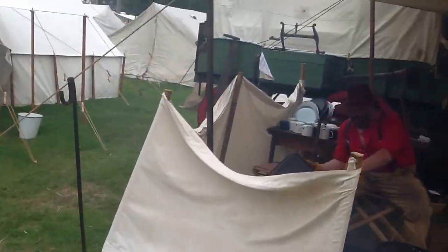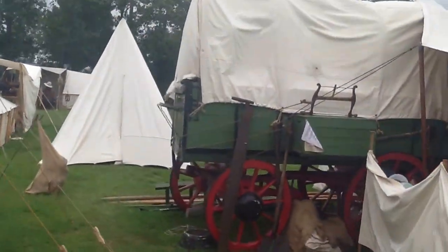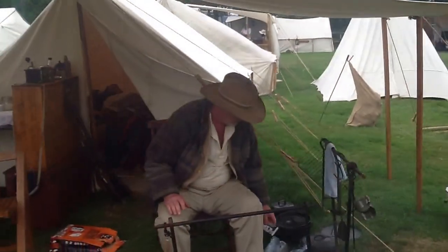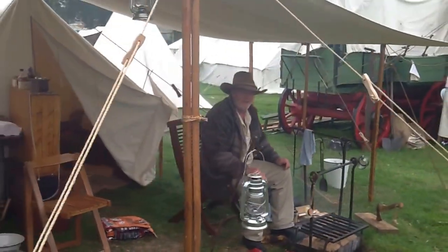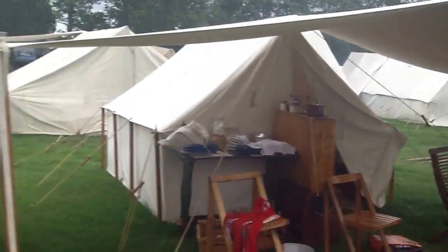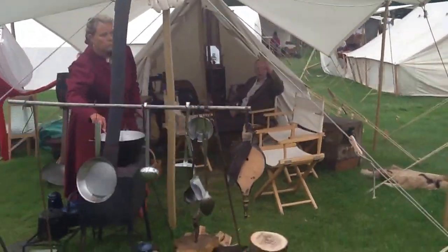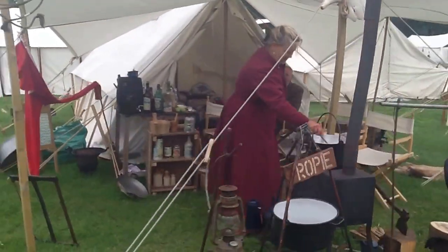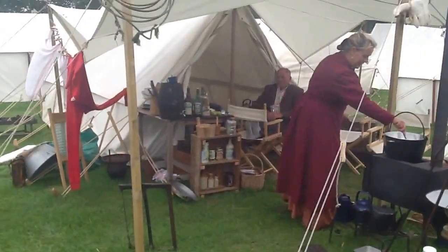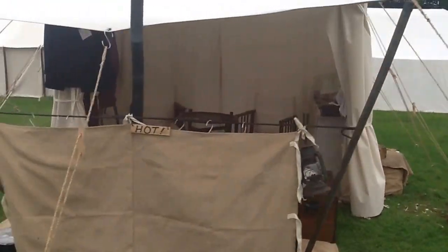Following on from the wagon, what we have here, and then I'm just moving over to Drifter's encampment. I'm trying not to get his wife in bed. It's been a long day. And from there we have, hi there, you okay? Some more, as you can see it's nearly dinner time. Everyone's preparing their meals, and over to yet another encampment.